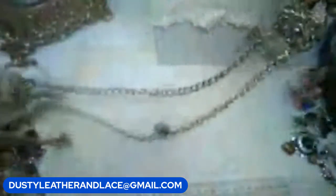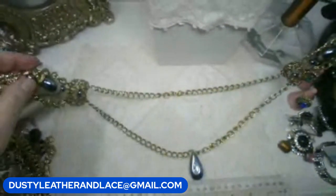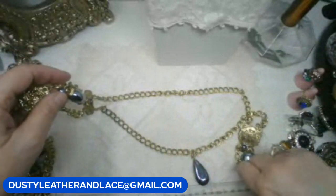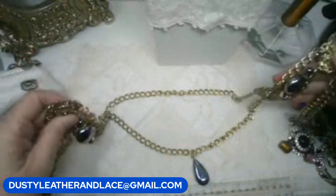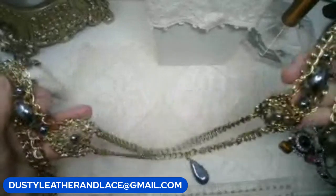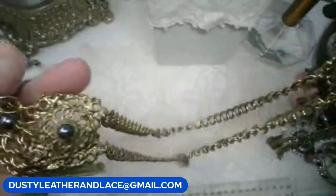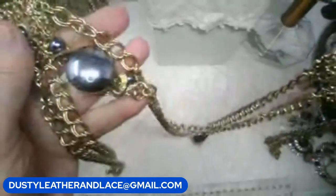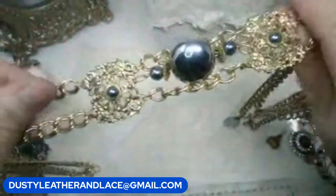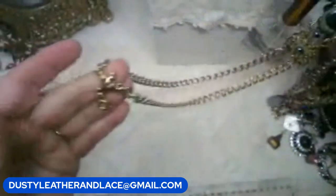Okay, so here's your front. And it swags down in the front with two chains like that. And it has the hematite looking bead right here. And then comes to the sides with the Victorian filigree looking piece right there on each side, and then another big bead like that. It's a really cool looking belt, and then it clasps in the back.